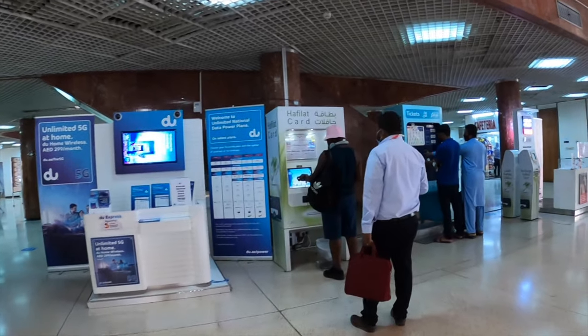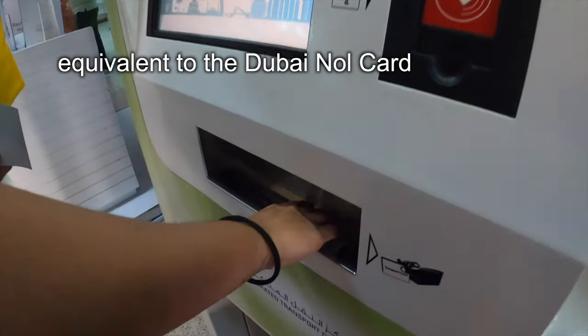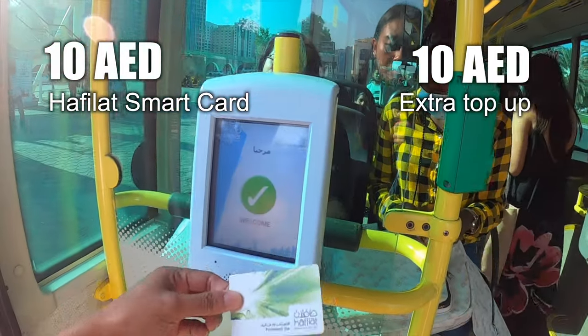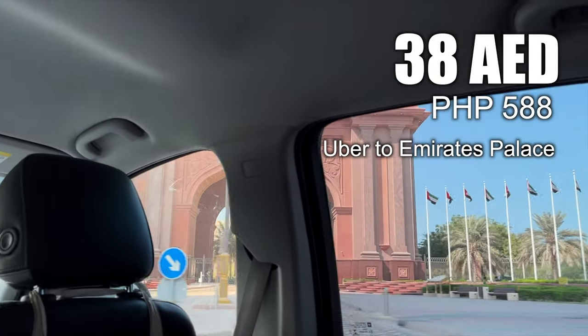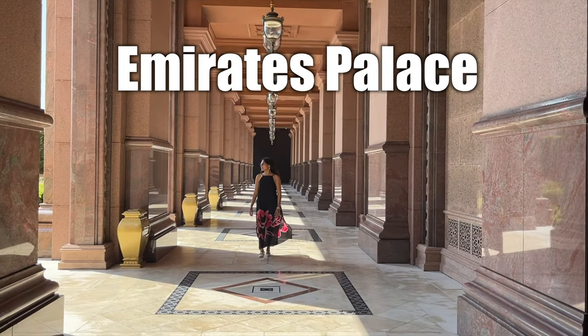The moment you arrive, you need to buy their transit card called the Hafilat Smart Card. This is the equivalent of the Nol Card of Dubai. It's how you can get around Abu Dhabi via public transportation. But to save time and energy, we just decided to book an Uber to our destination for today. And guys, this place is so beautiful. Welcome to the Emirates Palace.